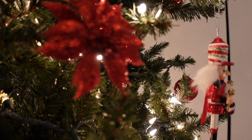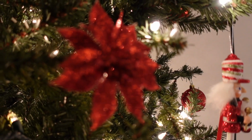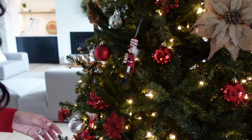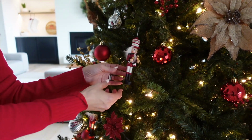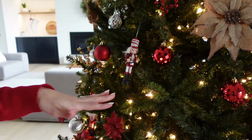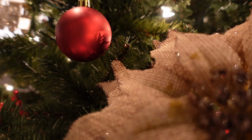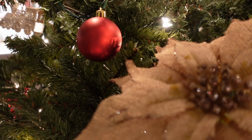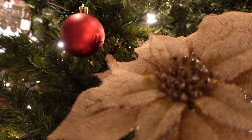I would do all exclusively red and hunter green throughout the home with a few accents of gold. But Kaya likes more of the fun nutcracker traditional style. So I kind of have to make it work for all of us, not just myself. Plus, I let the kids help us decorate as well, which is why I didn't film a decorate with me.